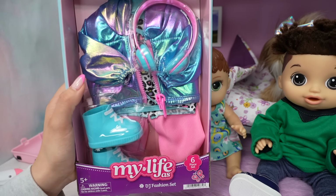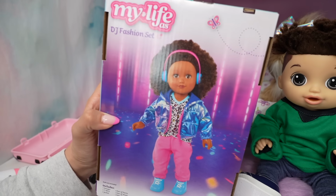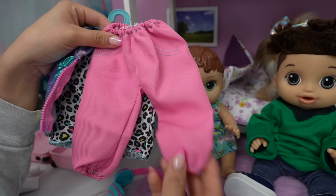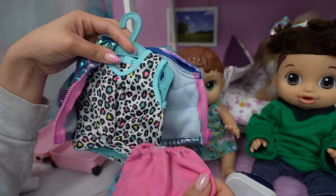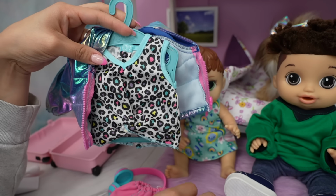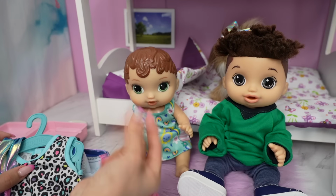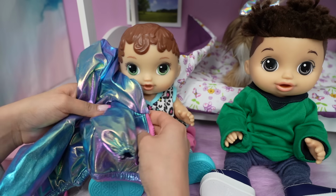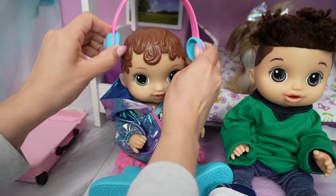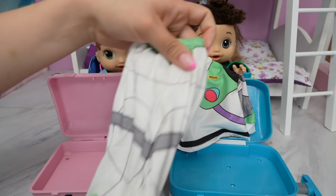Now we are going to be changing Abby into this DJ fashion set. Today is a very cold day, so this is going to be perfect. We have pink sweatpants, a cheetah print shirt, there's a little bit of pink to match the pants, and a jacket. Aw, she looks adorable. She even got headphones. Now I'm going to start packing the suitcases.